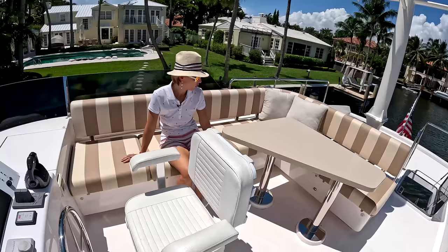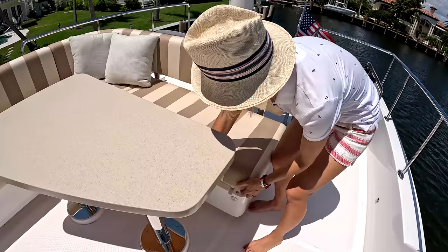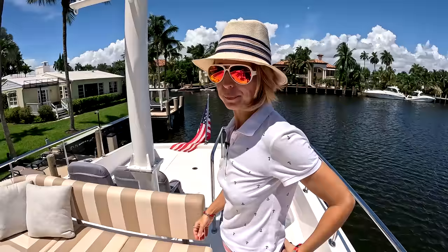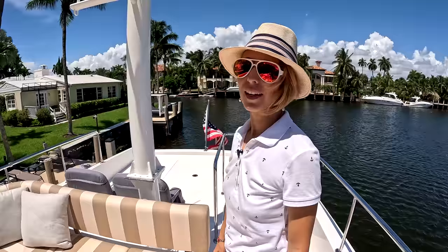Okay. All right. Do we have storage underneath this or no? Yes. There you go. Look at this. This is amazing. All the covers. Oh, that's great. I think it's time to check out the air-conditioned space. But before that, remember that ladder I told you about? Yes. Let's show that first. Yes.